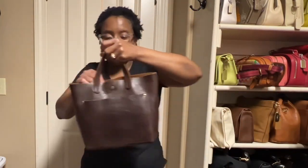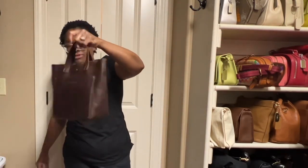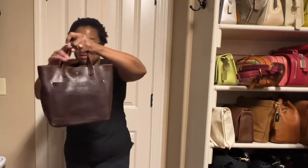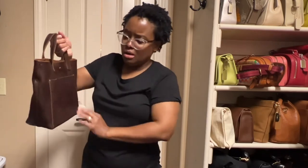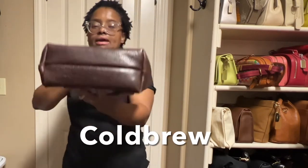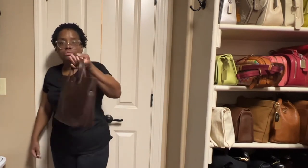As long as you keep it closed and you don't make any sudden stops when you're driving, all your stuff will end up on the floor of the car. But it is very well made in the color. I can't remember what the color is called, but it's that dark brown color. Love this bag. Portland Leather Goods mini tote.